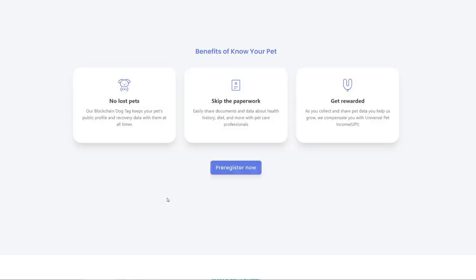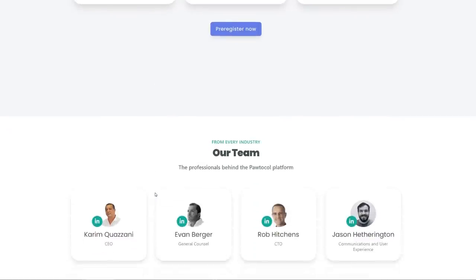and recovery data with them at all times, and you can skip the whole paperwork thing and easily share documents and data about the health, history, diet, and more of your pet with pet care professionals super easily with blockchain technology, and at the same time get rewarded for it. Like I said, the UPI is there for you guys to collect.